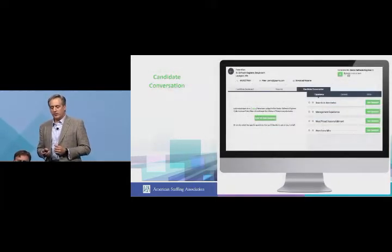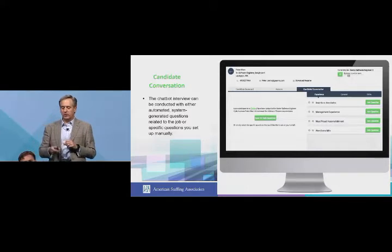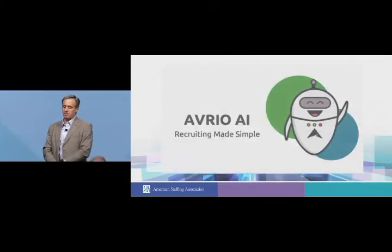Also interesting about their candidate conversation through this chatbot interview, and we're going to get further into this a little later, but there's two ways that they do it. First, they can allow you to have an automated interview from a chatbot via Avrio AI's built-in chatbot, or you can see on the right there, the recruiter can actually type in specific screening questions that they want answered by the candidate, and the system will record the result. So let's look at an example of a demo of Avrio AI.